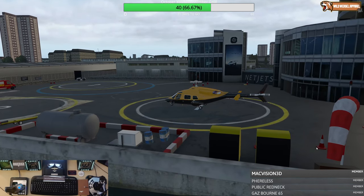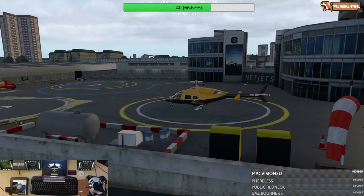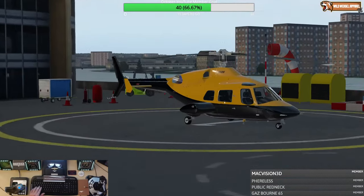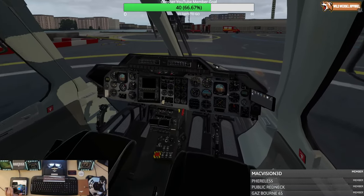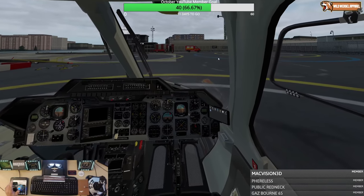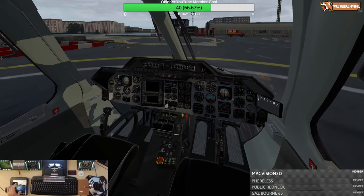All looks good. Right. So, we have the new Bell 222 here, guys. This is actually the same aircraft from the television show Airwolf. It's the same one. It's very well done. I really like it so far. I think the sound, unfortunately, was a big letdown. The sound isn't anywhere near as good as the sound that's done on the Gazelle, but yeah, it's not too bad.